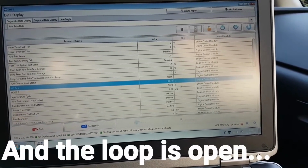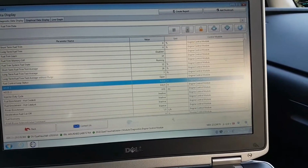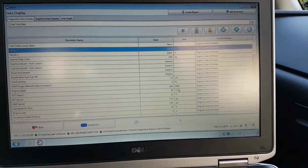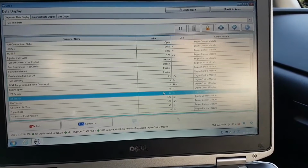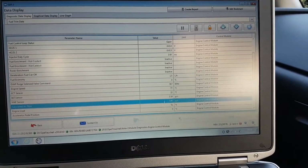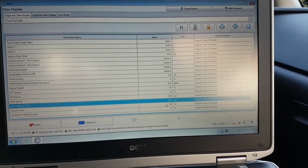Now my O2 sensors, they don't look to fluctuate the way they should, so that's not very good. So we're going to have either an air problem or a vacuum problem. Intake air temperature 22 degrees, so that's fine. Airflow meter. Okay, that's a little bit of a discrepancy here. Engine load.